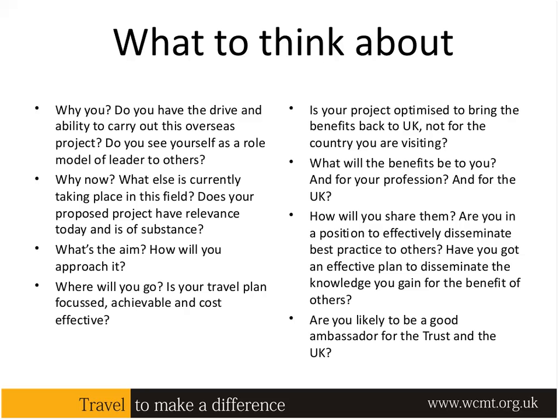The second thing is to think about the timeliness of what you're doing. Is it particularly topical? Is it something that has attracted a lot of press or a lot of interest recently? What's currently going on within your field? And particularly when you get to interview, you will be expected to demonstrate knowledge and an informed view about the work that you're proposing to do.